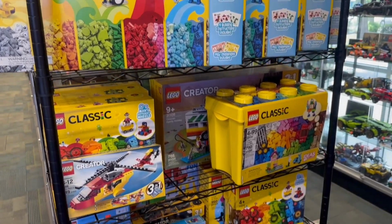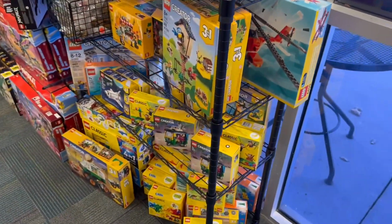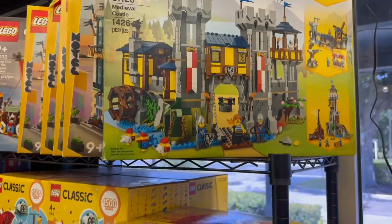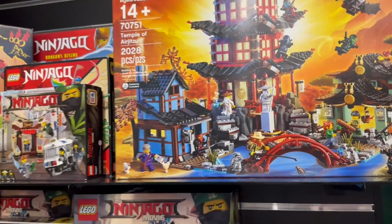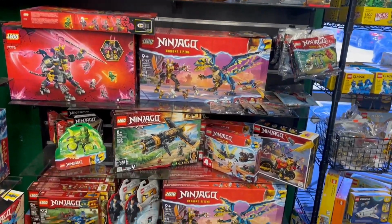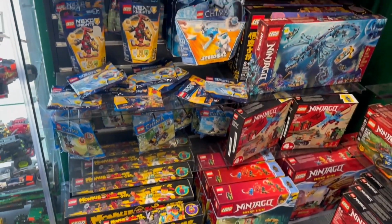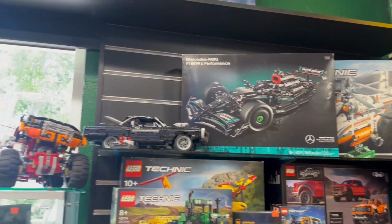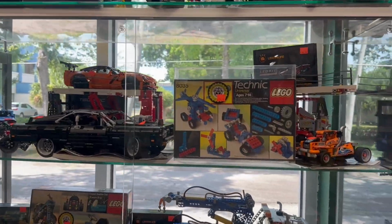But all their classics and some Creator stuff, all their 3-in-1s. So definitely some good sets. I definitely looked at that castle. It was retail, I think. All their Ninjago and some Monkie Kid stuff. Good selection here in the corner. I was actually looking at some Monkie Kid stuff too. I was looking at some smaller Chima stuff too, but I didn't end up getting any.